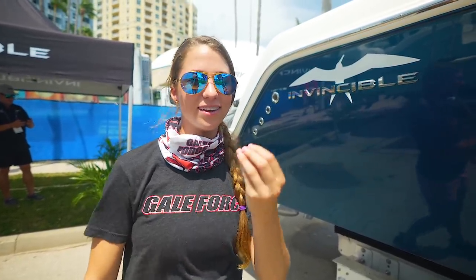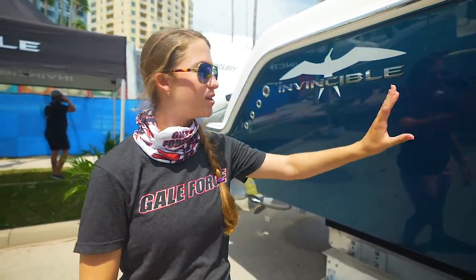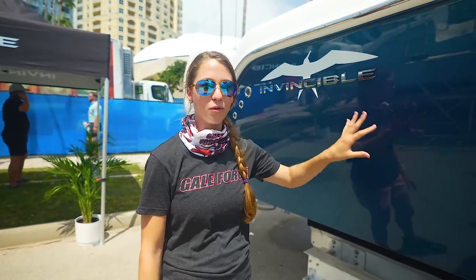And that's why we started this boat. We're giving you guys a bit of a tour. I guess I kind of spoiled that one. That's why we're starting this boat tour on land or on ground, not in the boat, because we wanted you guys to see this beautiful blue color.